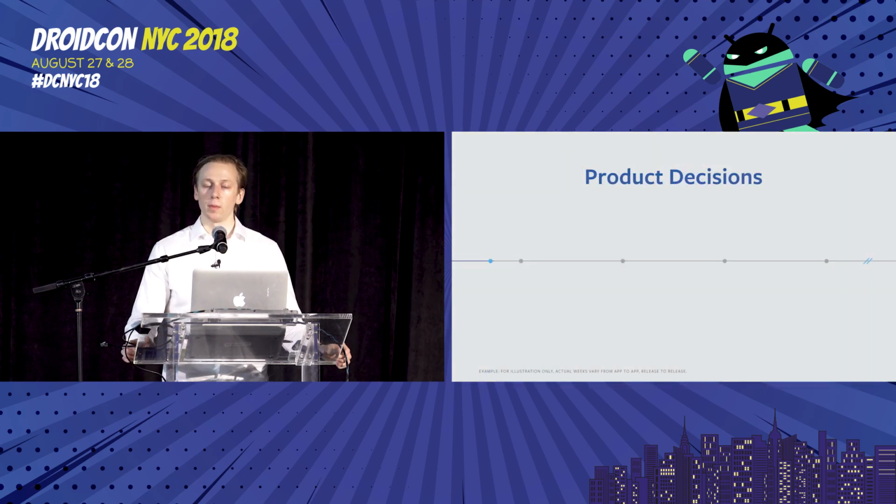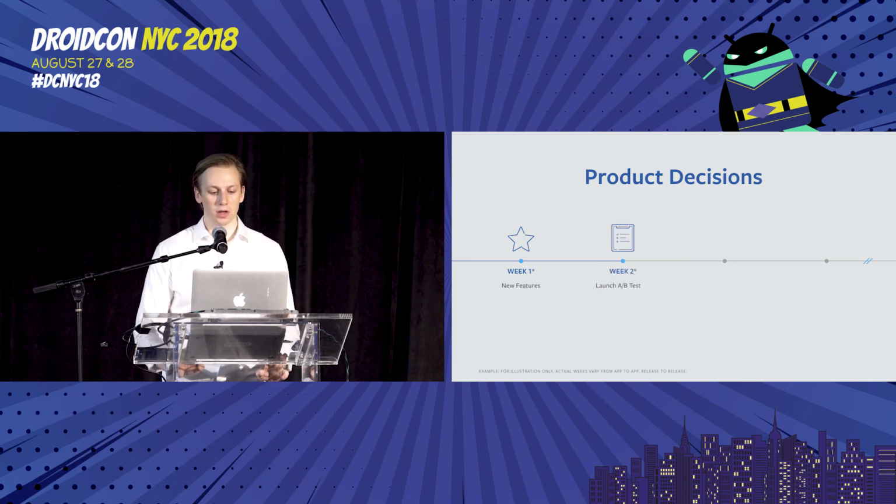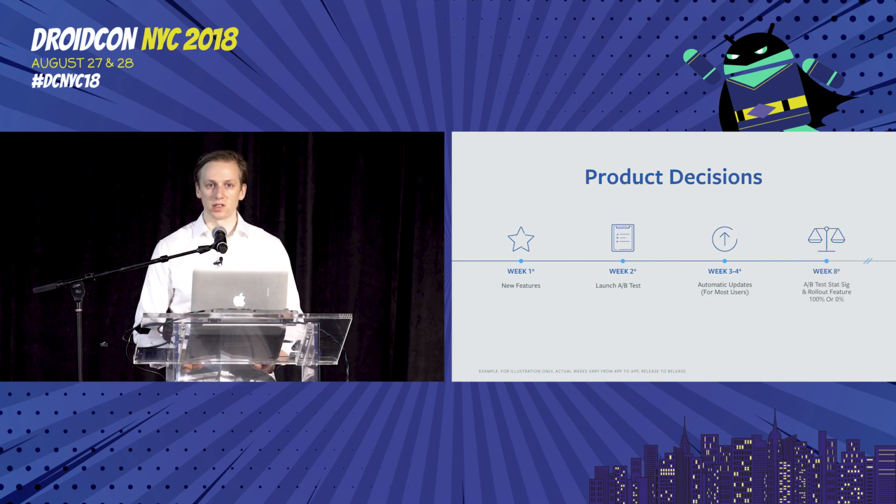Let's talk a little bit more about the release cycle. Let's say you ship a new feature. If you run an A/B test using feature flags, and I really hope you are, after a few weeks, your users will automatically upgrade. And after a few more weeks, once the test is statistically significant one way or another, you'll be able to make a decision.